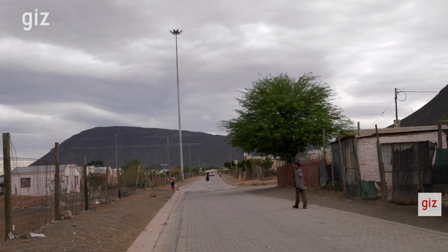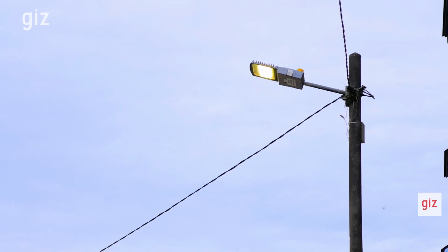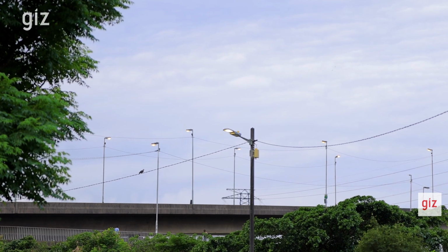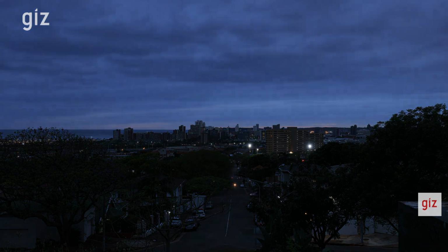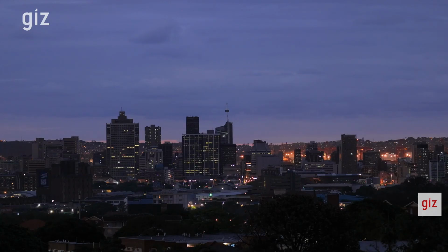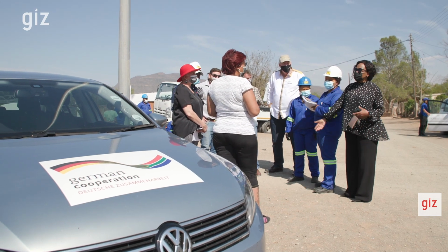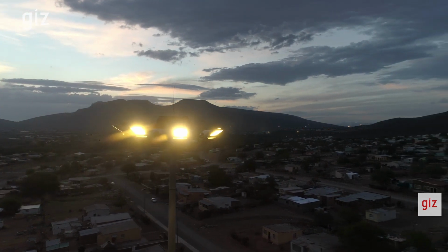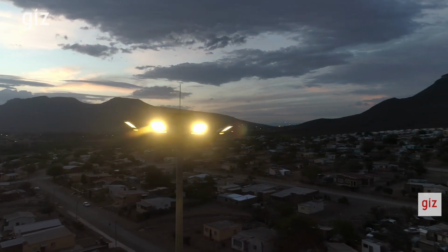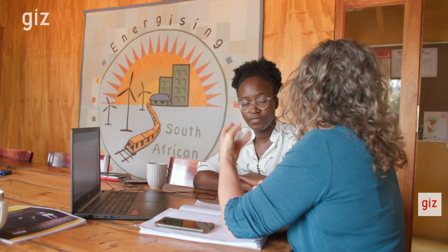The South African government and the Department of Mineral Resources and Energy offer municipalities the Energy Efficiency Demand Side Management Grant, funding to help them reduce their electricity consumption through energy-efficient interventions. The Streetlight Retrofit project has helped increase awareness for energy-efficient street lighting. Other municipalities can now look up to these 5 municipalities and the people that have been a part of the process to guide them on their own energy transformation journey.